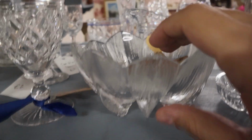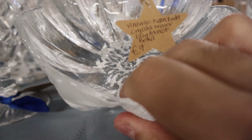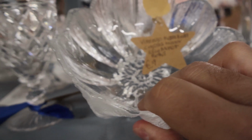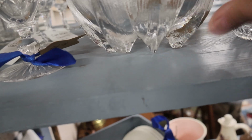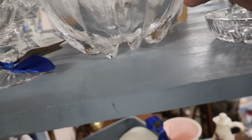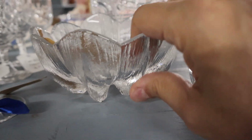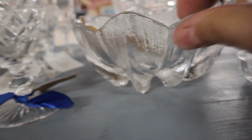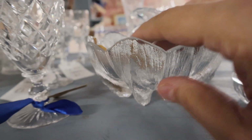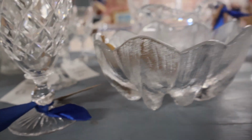Finding things here I've not seen before. Not seen this. Costa Boda Crystal Lily Monet Bowl. Never seen this. Has it got a label on it somewhere? Let's try and find that. That's a centrifuge mould, so it's been spun up. You can see it's rough on the outside and completely smooth on the inside.